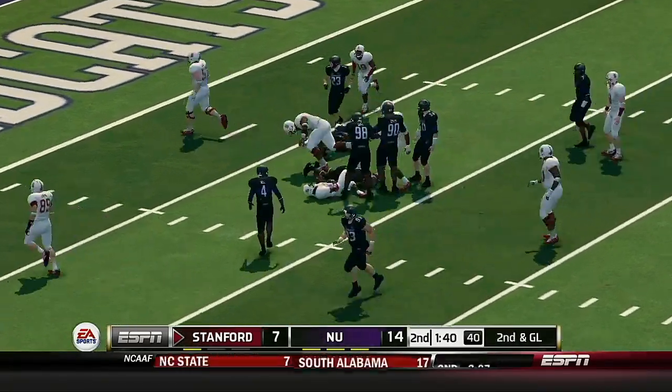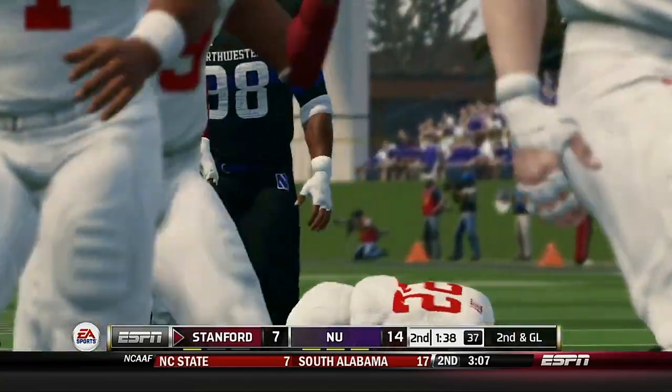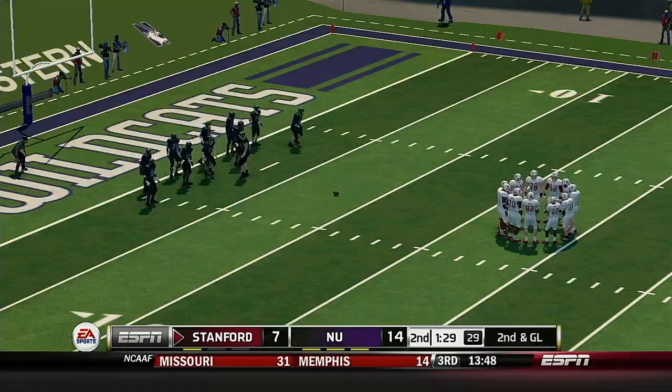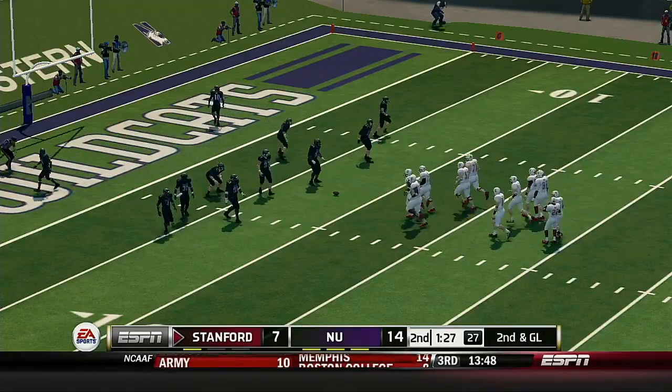The 10 makes it to the 8. Great job by the running back, and that's a gain of 9. That brings him second and goal. They're at the 8. Second down.